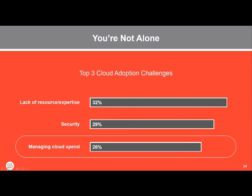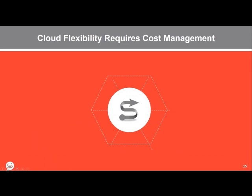So the last of those 3 top cloud adoption challenges I want to cover here is cost efficiency. And organizations legitimately have a lot of concerns, and there are stories aplenty in the news about cost overruns and missed expectations around costs in the cloud. And cloud provides incredible flexibility, such as to experiment without risk of unnecessary long-term CapEx commitments. However, accompanying your newfound agility comes fiscal responsibility. And without that, your CFO is going to be mighty unhappy.